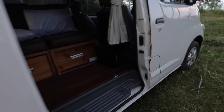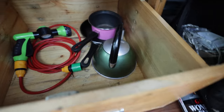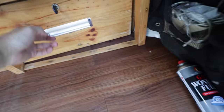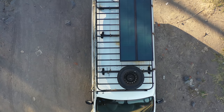So on the side, we don't really have too much storage actually. Under here, we've got the blankets as well as the bedding. Under here, this is the gas. All your pots and pans and stuff. This is your shower hose. And then on the very top, as you guys can see, we do have like a roof tent in case it does rain, so we can pull that out. And on the top is a spare tire as well as the solar power for the electricity on the van itself.